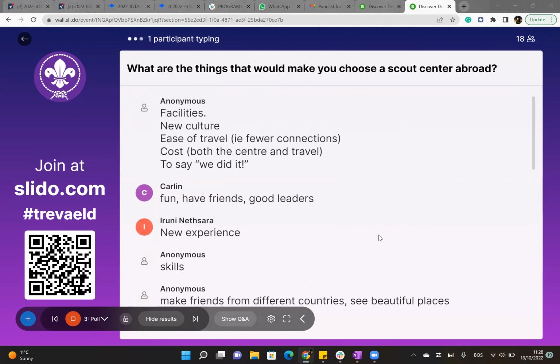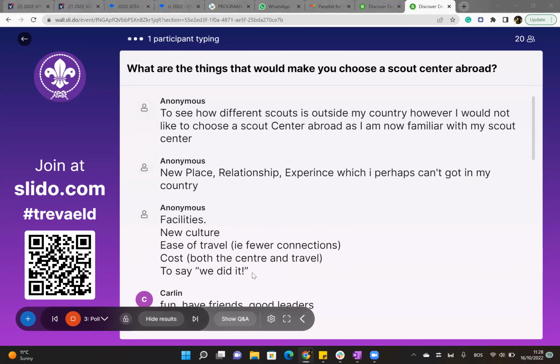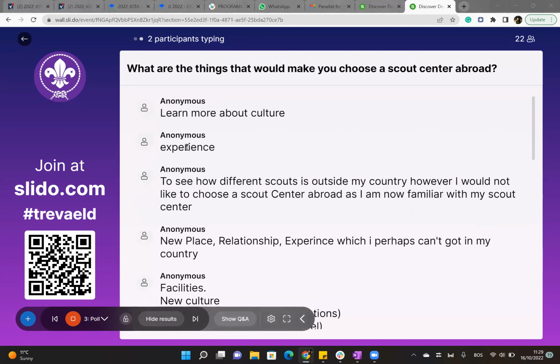Make friends from different countries, see beautiful places, new experiences, fun, have friends, facilities, new culture, ease of travel, cost, both the center and the travel. Okay, we have new place, relationship, experience, which I perhaps can't have in my country, I'm guessing, to see how different scouts are in outside countries. However, I would not like to choose a Scout Center abroad, as I am now familiar with my Scout Center. Okay. Experience, learn more about culture.